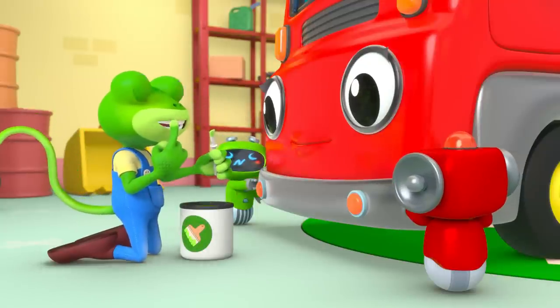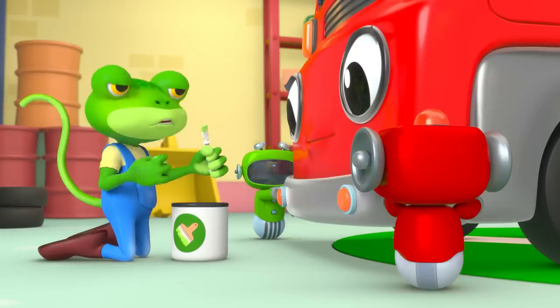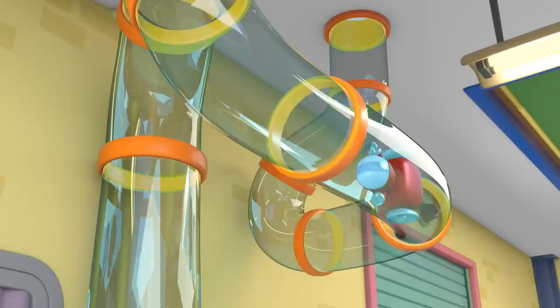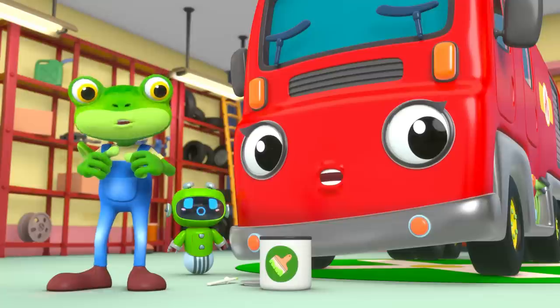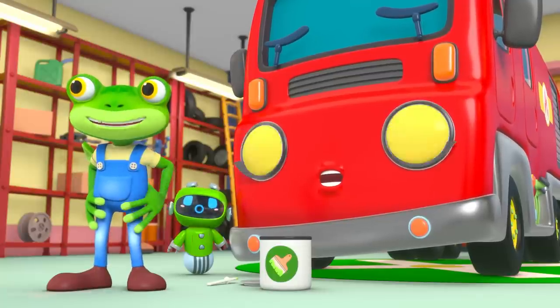The glue isn't meant to be green. Blue and yellow must have the glue. Quick, Red, get up to the roof. Oh, poor Red. We'll have to get up on the roof another way.